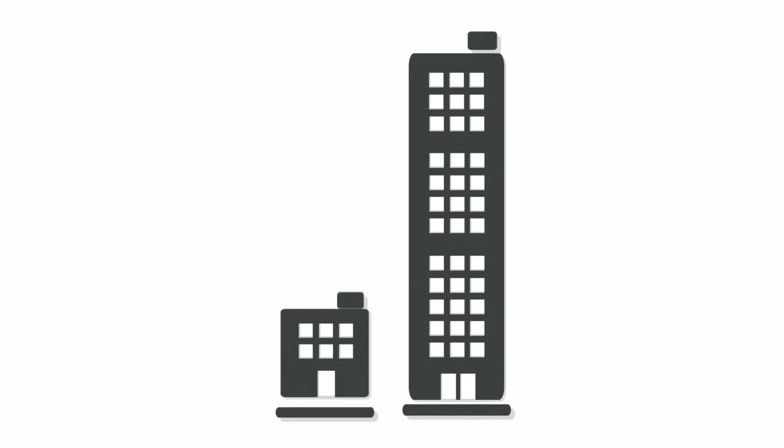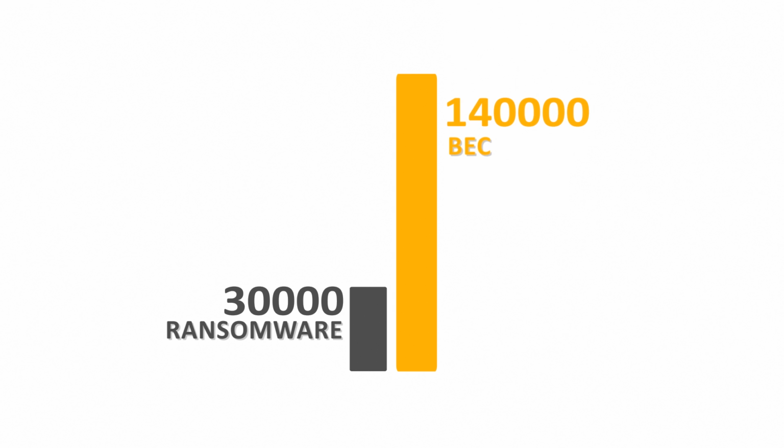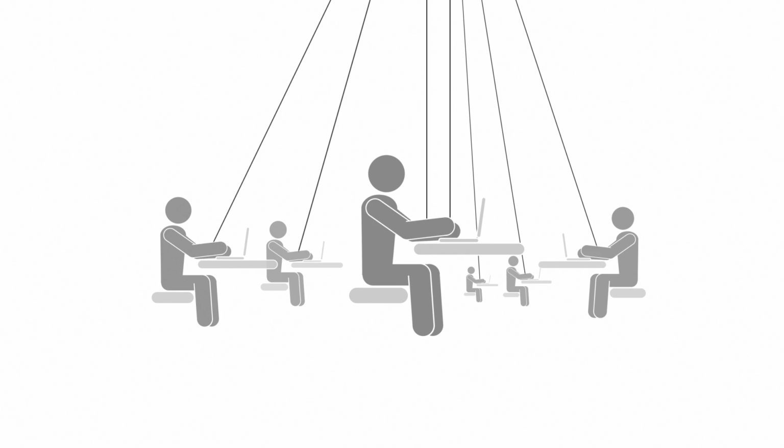BEC scams target organizations both large and small. Compared to ransomware, for example, BEC scams yield approximately 100 times greater net profit. The criminals rely heavily on social engineering techniques, which makes business email compromise very difficult to detect. There are some steps, however, that you can take to minimize the risk of a BEC attack.